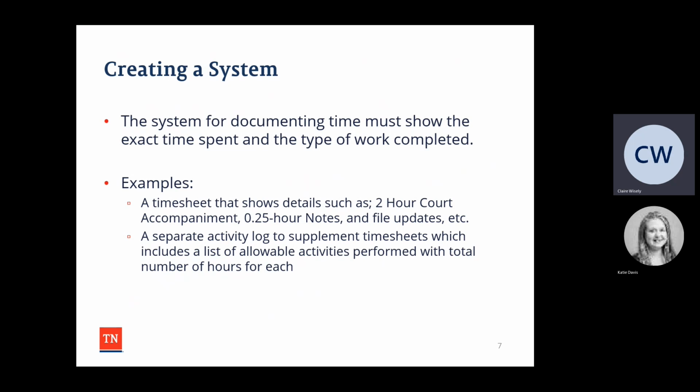So we have some examples here. There's a couple different ways you can do it. And if you have questions, you can work with your program manager. But one example is a timesheet, the timesheet that they use for their day to incorporate the activities and the grant hours onto that timesheet.